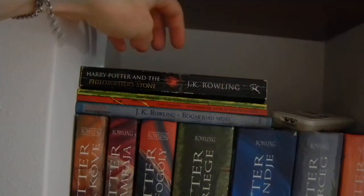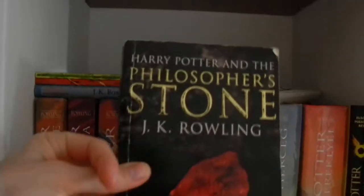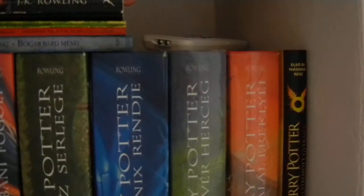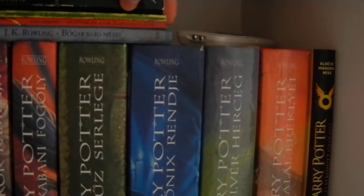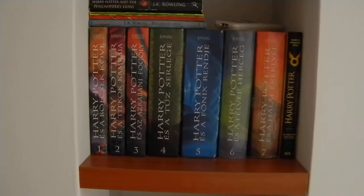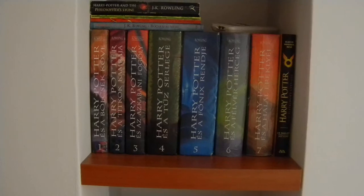And there is one English copy, the adults cover of the Philosopher's Stone. I got this way before the box set. I think I was still in middle school or something, but yeah. It's like this shelf was exactly made for these books. Look at that, they look crazy.